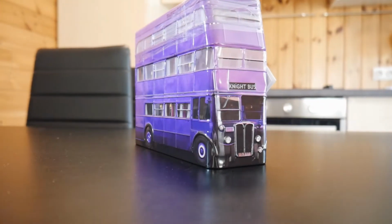The last item is the Night Bus, and it's actually a money bank. You can put money on top of it. And inside there are chewy candies. We have the Deathly Hallows symbol, a lightning bolt, Hedwig, a potion bottle, and a sorting hat. The flavors are banana, berry, sour cherry, tangerine, and watermelon. So I guess I'm gonna try them all. There's two bags in here. This is pretty deep. This can fit a lot of money. Night Bus. I will eat one of each flavor.